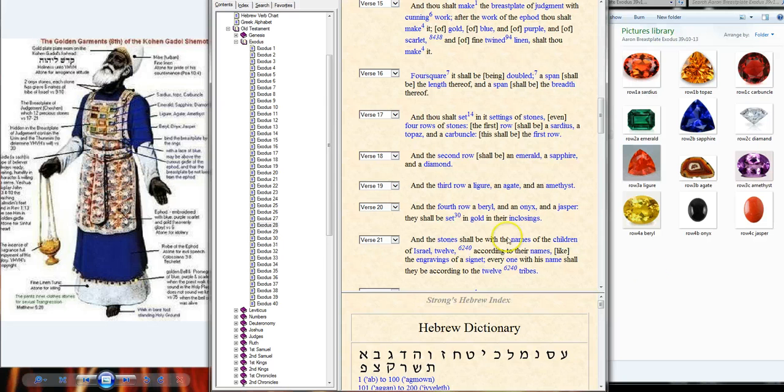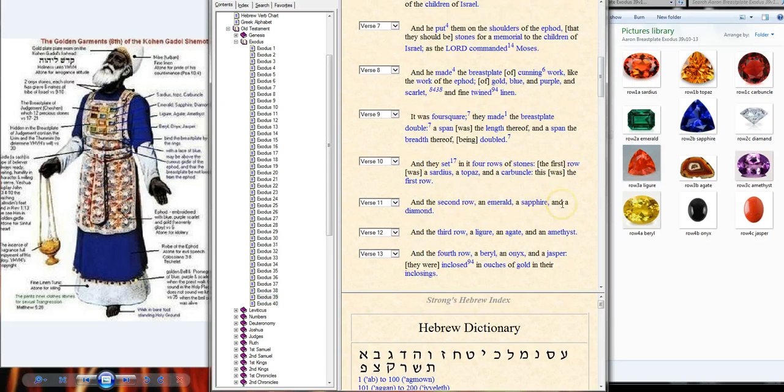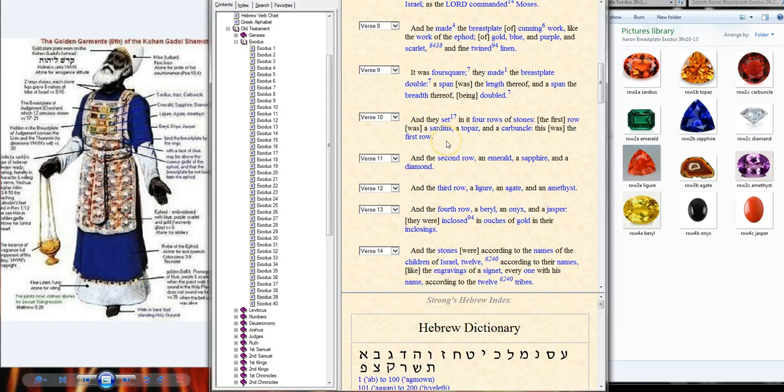Just before we continue on, though, I'm going to go to the second portion, Exodus 39, and then 10 to 13 here. So this was the portion I was reading that I came to this insight. And they set it in four rows of stones. The first row was a sardius, a topaz, and a carbuncle. And the second row, an emerald, a sapphire, and a diamond. And the third row, a ligure, an agate, an amethyst. And the fourth row, beryl, onyx, and jasper.